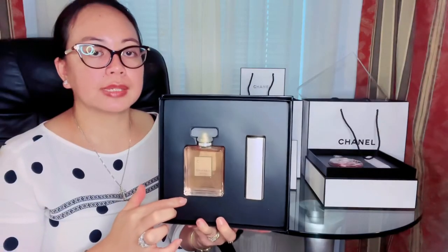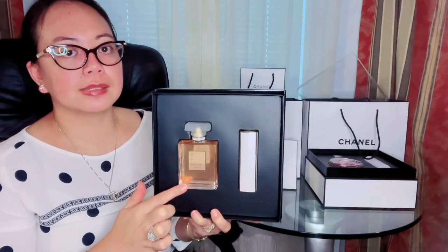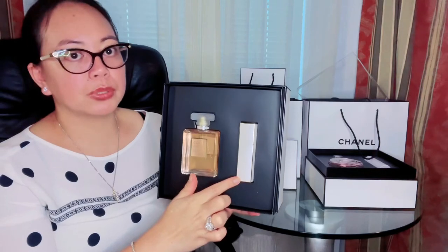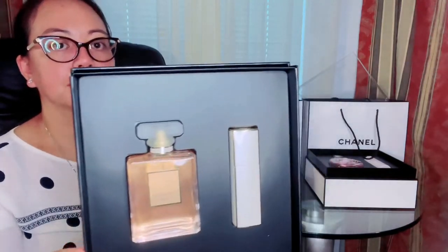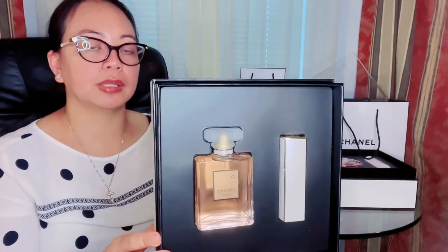I wear this during summertime, and I have the full size of Coco Mademoiselle as well and the refillable Coco Mademoiselle as well. This one is 20 ml and this one is the 100 ml. And I love this range during summertime.